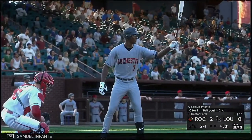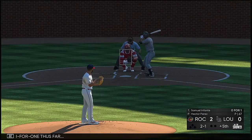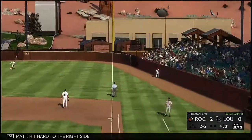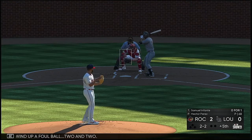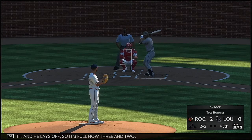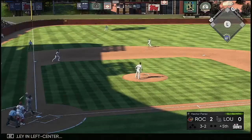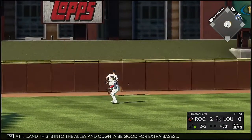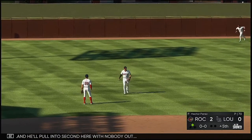Now at the plate is Samuel Infante. He's 0-for-1 thus far. Hit hard to the right side. But this will wind up a foul ball. 2-2. And he lays off, so it's full now. 3-2. Now a ball lined toward the alley in left center. And this is into the alley and ought to be good for extra bases. And he'll pull into second here with nobody out.